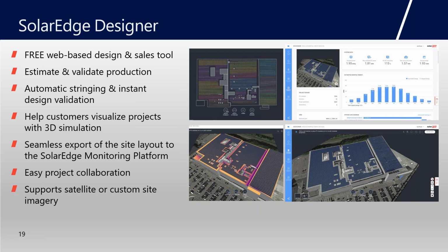a much more seamless process, meaning you have the ability to do a system design and export that data from our designer tool to the SolarEdge monitoring platform. So that process makes it much more of a seamless user experience from preliminary design all the way through to installation, commissioning, and O&M. There's a whole other suite of features available through Designer. I encourage you to sign in, flip through it, run some preliminary designs yourself.